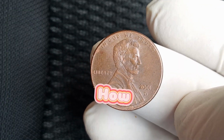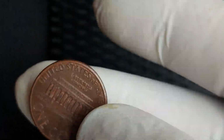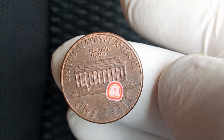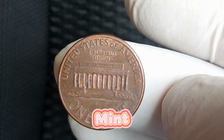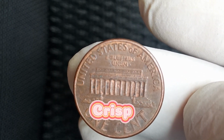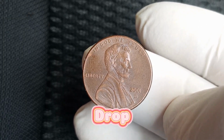Now let's talk about how you can find out if your 2001 D penny is worth thousands. Inspect the coin's condition. Look for a shiny red finish with no scratches. Use a magnifying glass to inspect for mint luster. Check if the coin has sharp, crisp features. Avoid cleaned, scratched, or circulated coins. They drop in value fast.